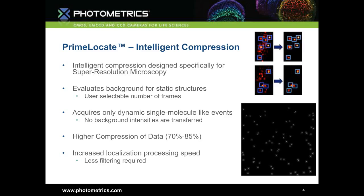So the way that it does this is simply, it assumes that the background is static. Anything in the background that's not moving, it takes a set number of frames that is continuously updating, and it removes that from the processing requirement. And so now that you've taken this static background away, you're looking at only the dynamic events. And these dynamic events, it will evaluate to see if they're dynamic single molecule-like events. And if they meet that criteria, a region around the single molecule is transferred to the computer.